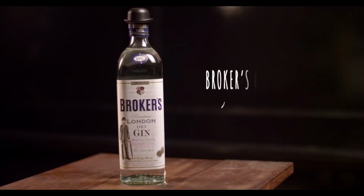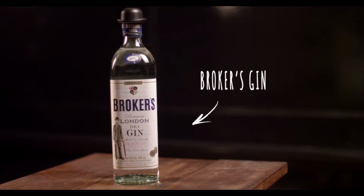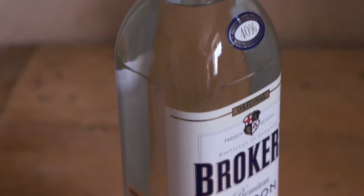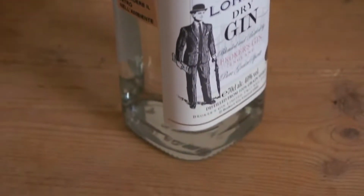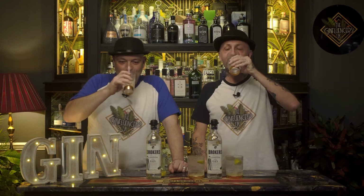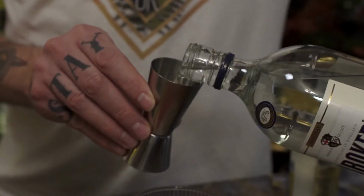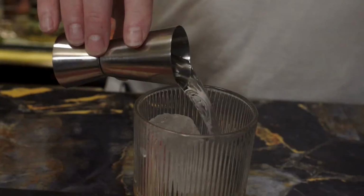Number 1. Broker's London Dry Gin. The Broker's bottle may have a funny hat-shaped cap, but the gin within is serious business. It begins with a juniper explosion, then moves on to sharp citrus, expressive spice, and grounded root notes. Broker's London Dry Gin is bold but smooth, robust yet balanced.